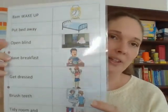Now this seems pretty obvious, and a lot of parents say, I've made one of those, and they don't follow it. So in order to get them to follow it, the first thing you need to do is to get the child to have some input into making that. So sit down and go through the steps that they need to go through in their daily routine, and then record it with them, maybe even get their input to do the pictures. So you're basically kind of getting them to agree to doing these things rather than just telling them that that's what they're going to do.